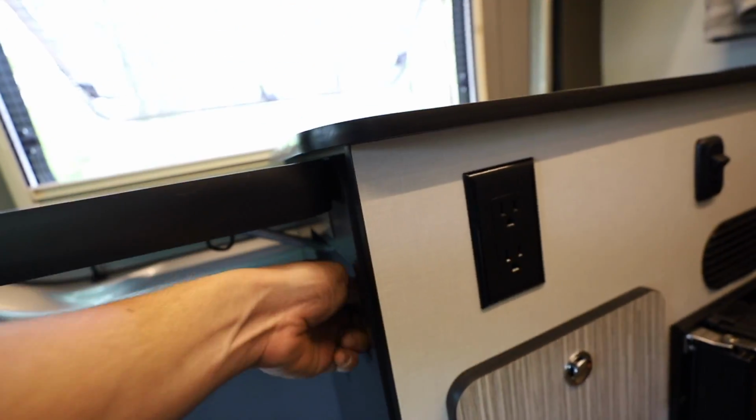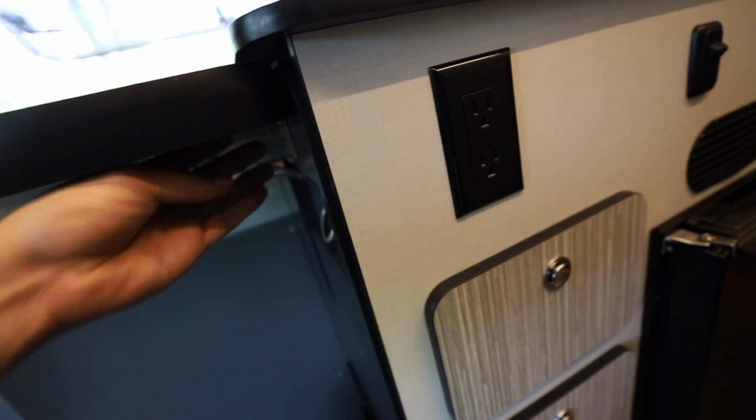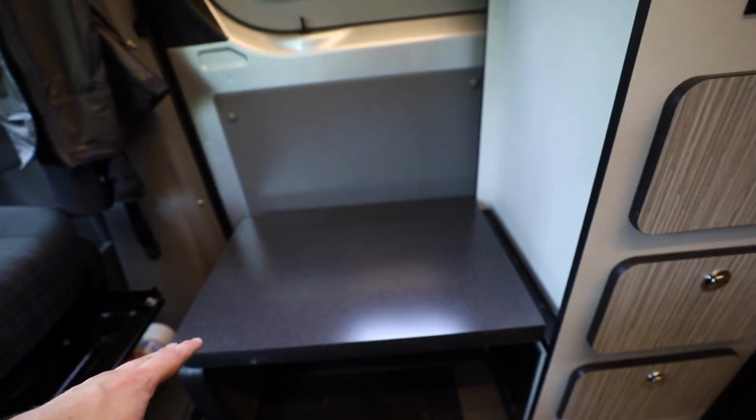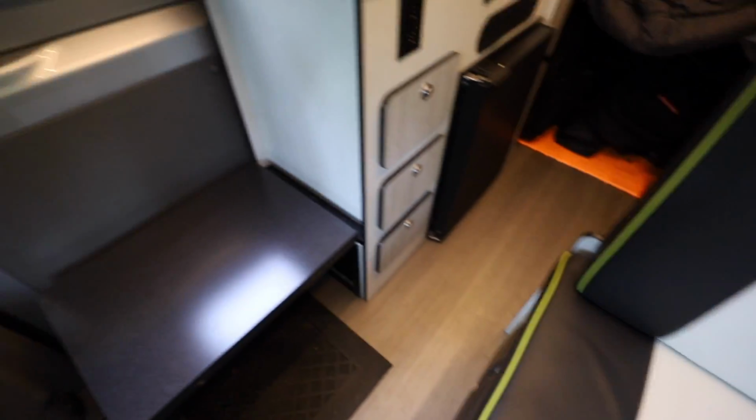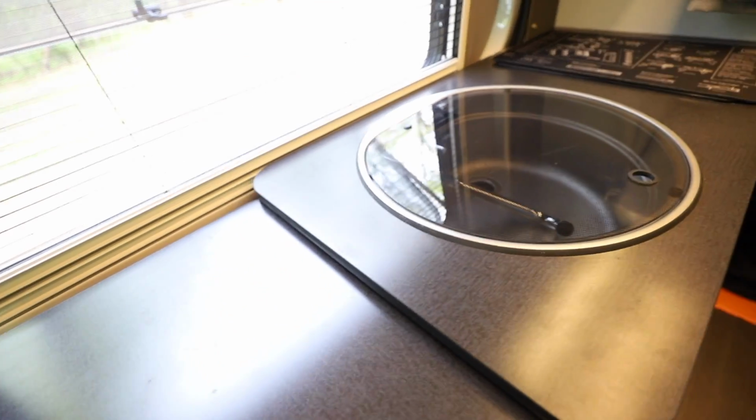One other quick thing to note on the side here, with this little extension of the countertop, you can unlock this and put this down for some extra seating, or this is actually dedicated for turning this bench into a bed. So that is what that is for, and I really don't use it all that much.